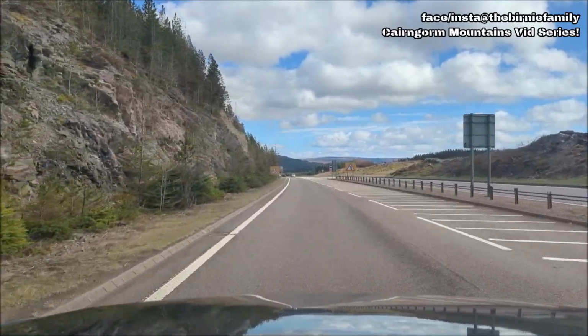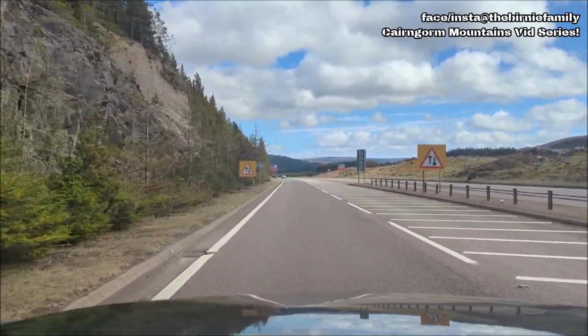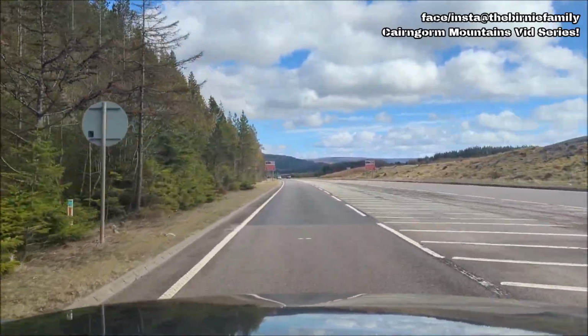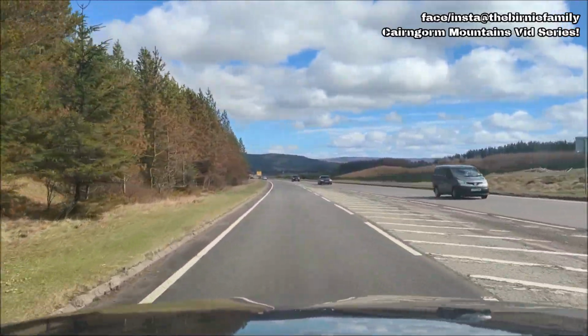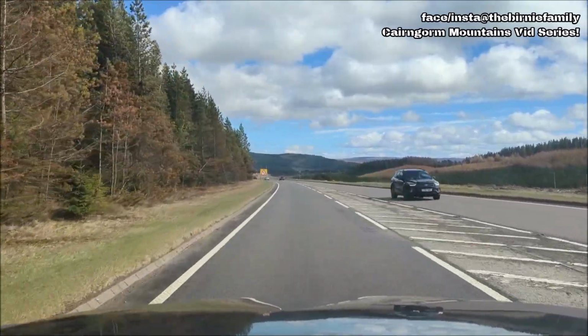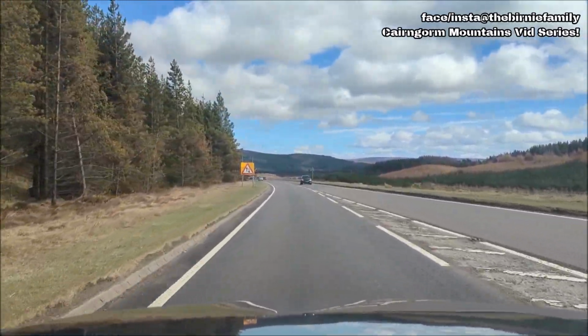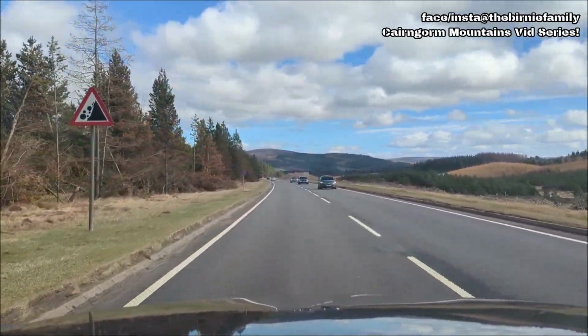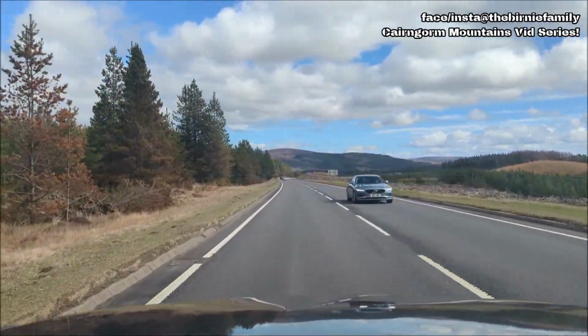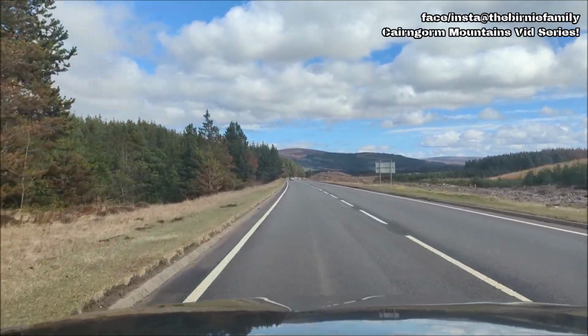Getting close to the mountains again now. Just an up and down bit. We'll really start feeling like we're in the Highlands very shortly. Back on the single carriageways. Man, they've cut down a lot of trees on the right hand side since last time we were here.